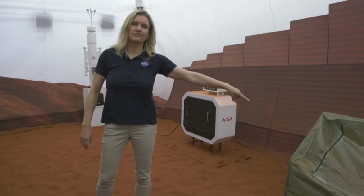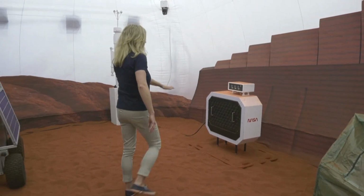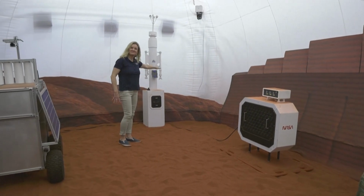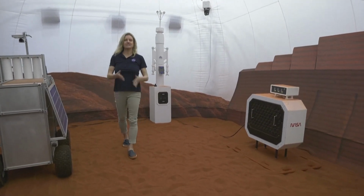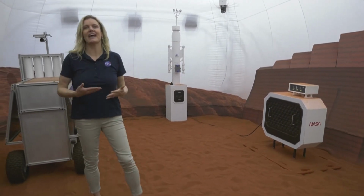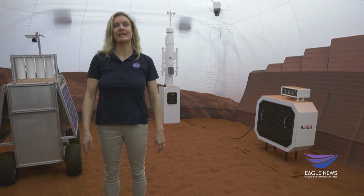So this is a greenhouse on the Mars surface. This is a fuel cell. This is a weather station. This is a solar panel. And these are just different elements that we have on the Mars surface that will come into play as the crew does their timeline and does different maintenance and activities that we expect for Mars.